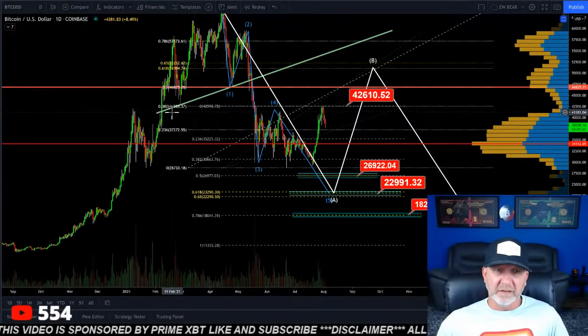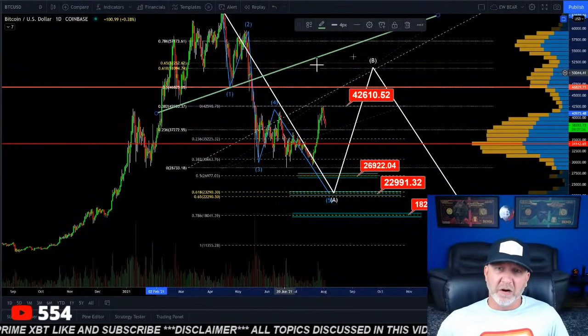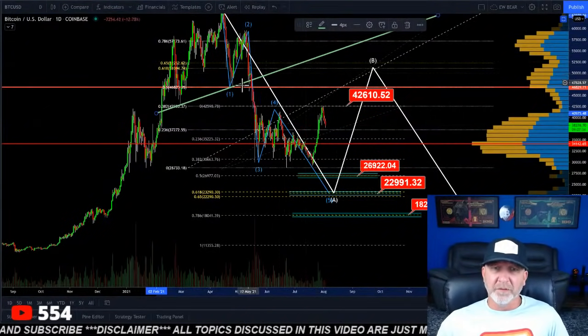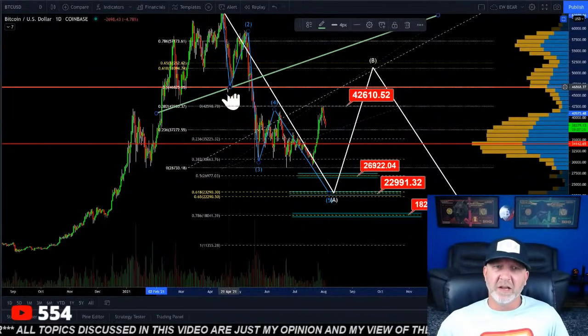I've showed you guys this green trend line. Anything under this, and I still believe that we are in the bear market. So keep a close eye on this green trend line here. Draw it off these 2 wicks if you are charting.